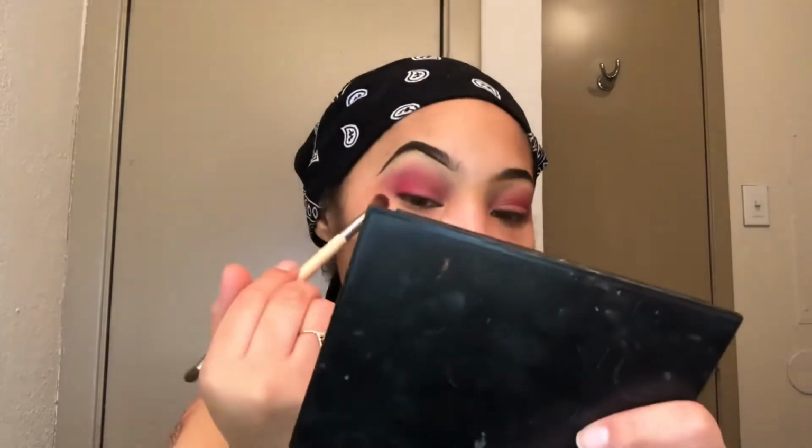Okay, now I'm going in with the color Totally. Oh my God, this color Totally is on some other stuff. Oh my gosh, that is beautiful. I'm going to put that Totally everywhere, not just on the outside. I thought Rave was giving me something, but no, Totally is giving me something. I'm going to put a lot because I really want this color to pop. And then I'm thinking about doing something else to it as well, but I don't know how that's going to turn out, so I'm not going to speak on it yet.